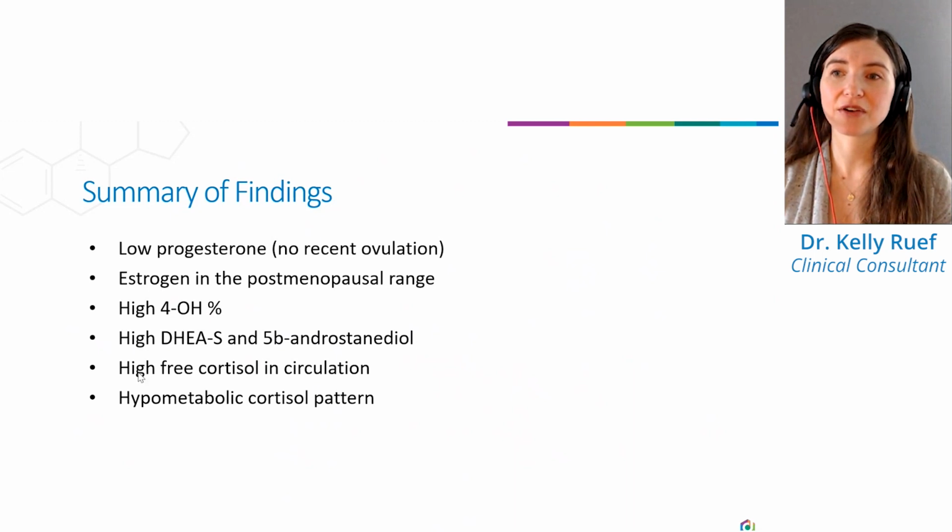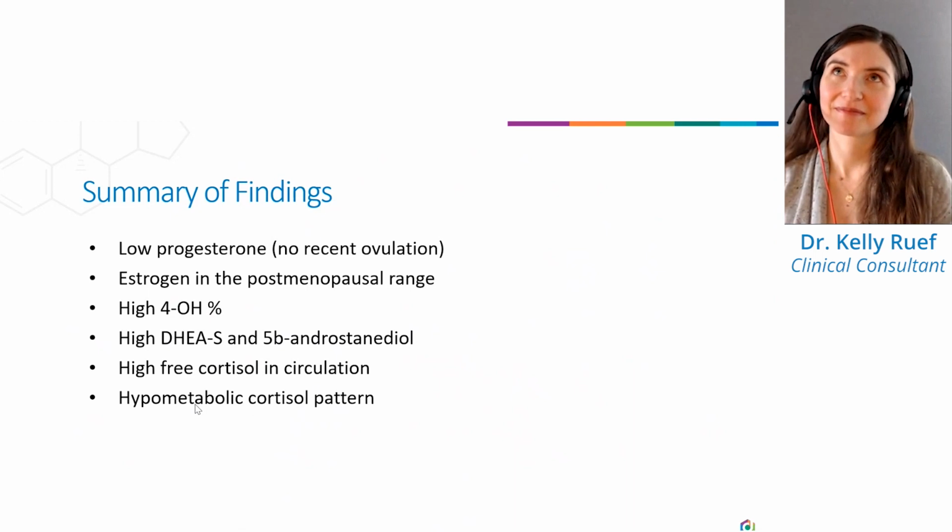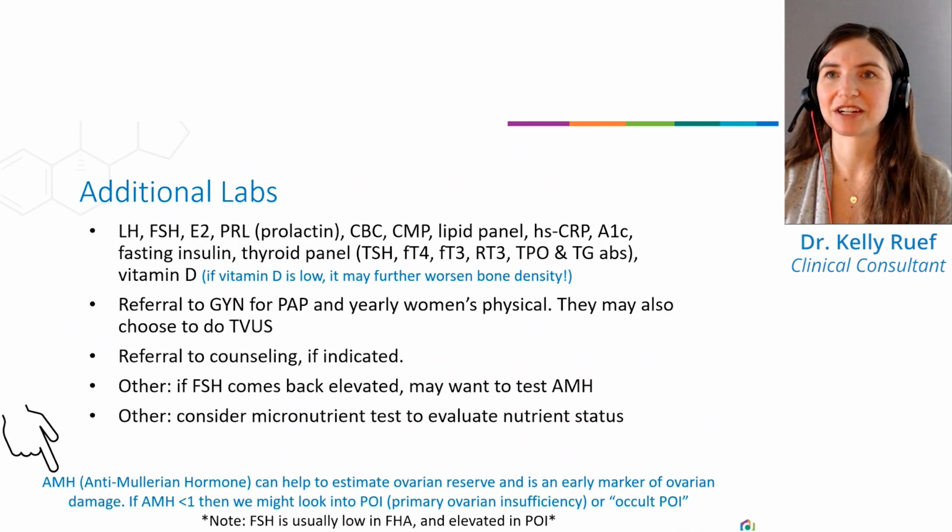And let's see, high free cortisol in circulation. And this hypometabolic cortisol pattern, which remember we see with hypothyroidism, low calorie intake, sluggish liver function, and sluggish mitochondrial function.